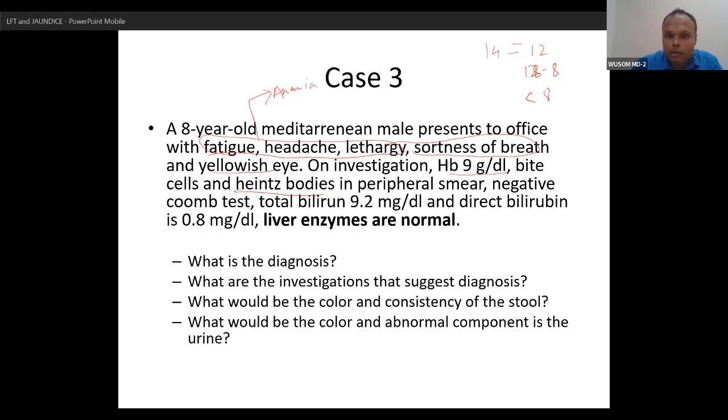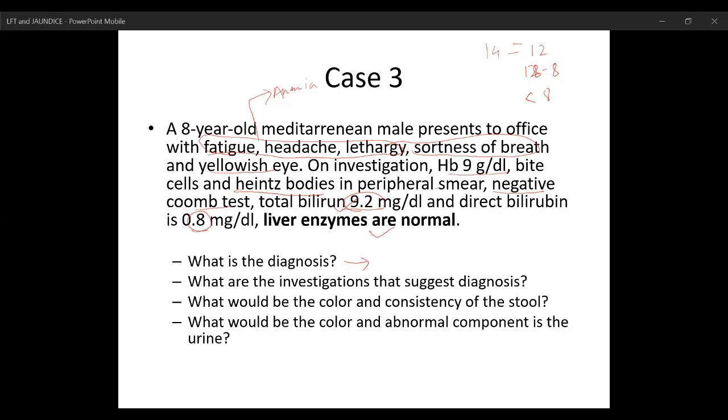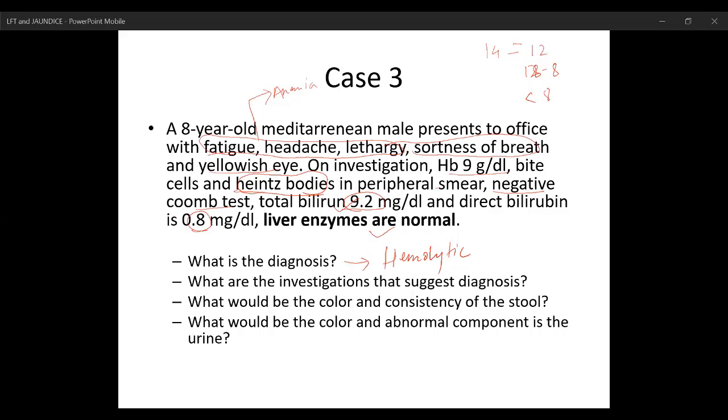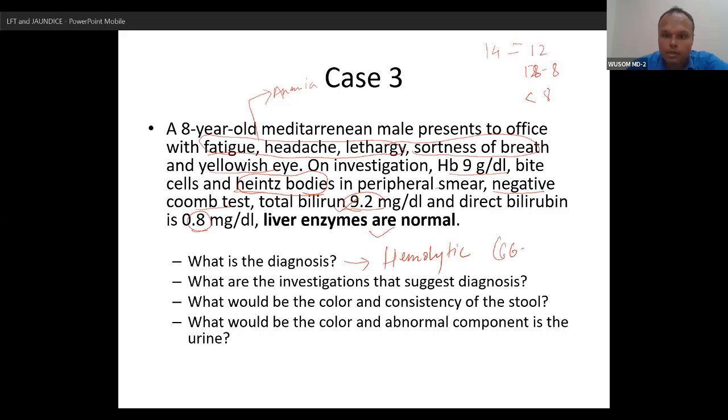Heinz body in peripheral blood smear, negative Coombs test. Total bilirubin is this; direct bilirubin is 0.8, meaning complete indirect bilirubin is there. Liver enzymes are normal here. So what is the diagnosis here? Prehepatic. Prehepatic, hemolytic. Most probably which hemolytic? What is the cause of hemolysis here? G6PD deficiency.